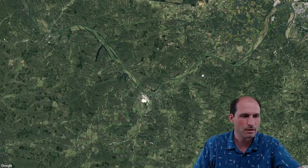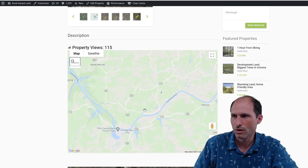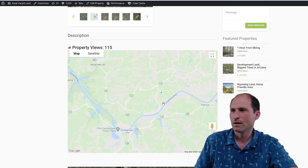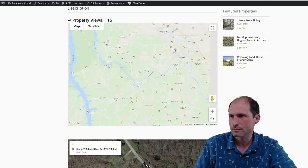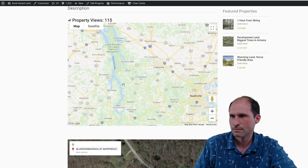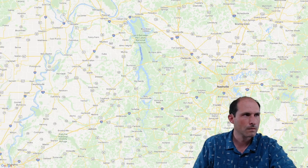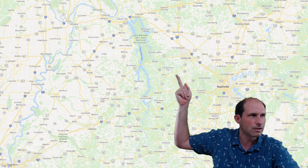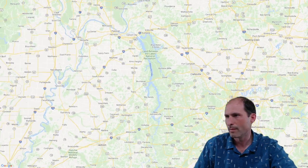What river is that? That's got to be... I should know, huh? Miss Cumberland River. That's not what I was going to guess. Okay, Cumberland River, Cumberland City. Nashville. Here we go. So let's blow this up. So I got Nashville right over my head here, and the property's just, I can't reach that far. It's just right up there. It's Cumberland City. Let's move this a little bit.